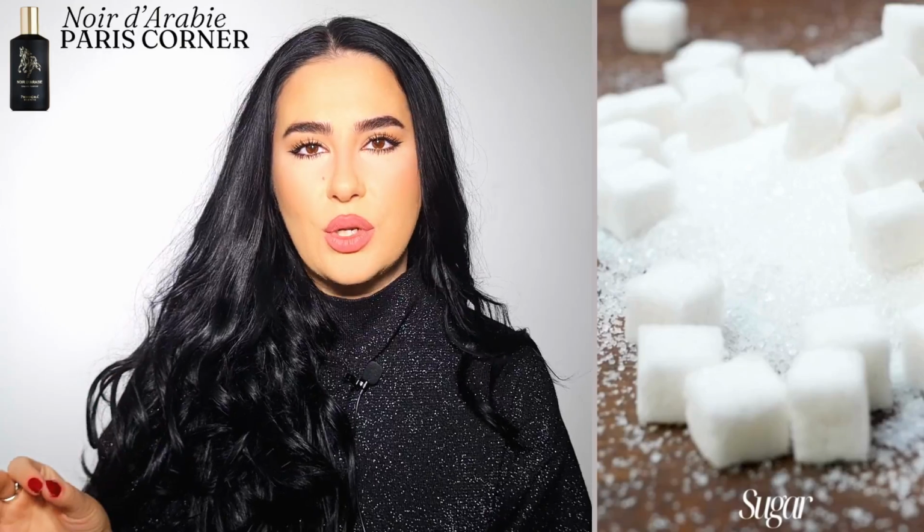I feel like what makes Arabians Tonka, or what makes this DNA stand out to me, is that molecular, sugary, but very dense and full-bodied DNA. You know, it's very sweet, but you have depth there as well. Basically, this one opens up with a beautiful sugary saffrony combo.